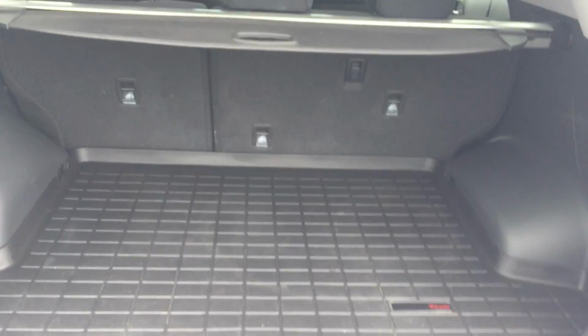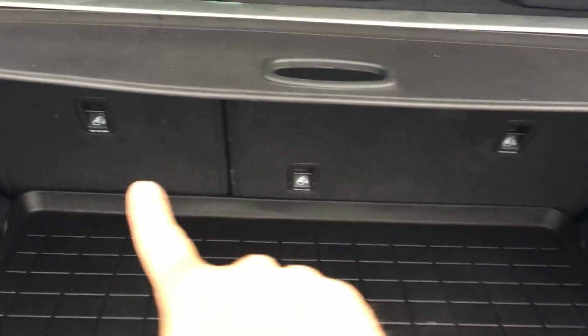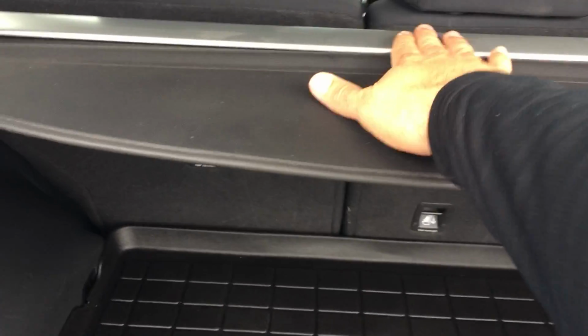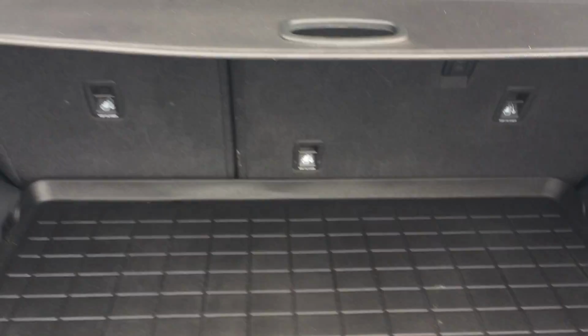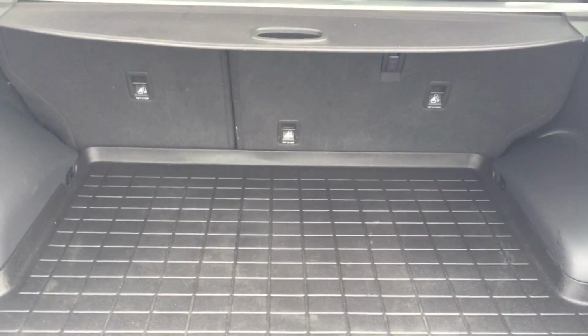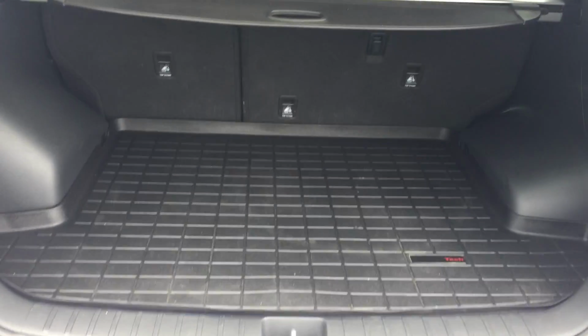Show you the trunk real quick. So good sized trunk. You get the WeatherTech mat here. Protects the carpets, that's very nice. You got split folding rear seats. Privacy cover here. This all can be removed. This cover, this can be removed. 60/40 split folding seats. You also have anchors on all the seats. So if you have up to 3 child seats in some capacity, you have the ability to have up to 3 child seats back here.